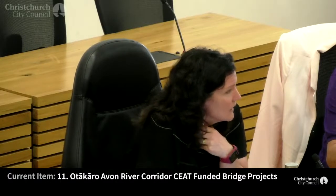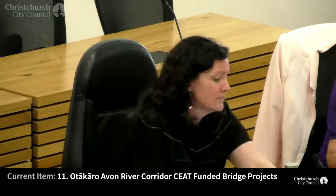So I think that getting on with these bridges now, as soon as possible, with this funding, will be really important for our communities and really important for sustainable and active transport. Thank you. Sam.